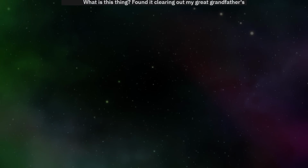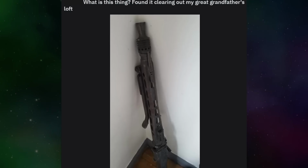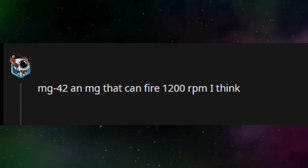What is this thing? Found it clearing out my great grandfather's loft. MG42, an MG that can fire 1200 rounds per minute, I think.